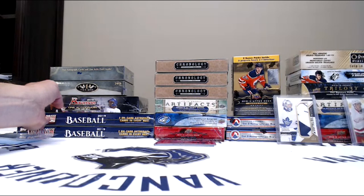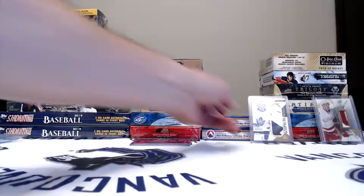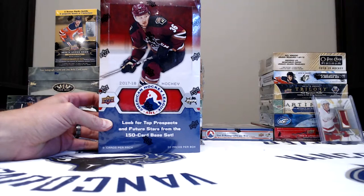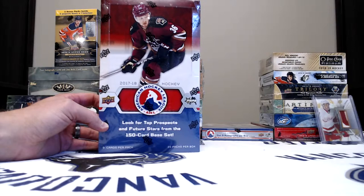The other ones are going to be announced after tonight, but you can reserve spots or teams in these breaks. The first one is something a little bit different. I like to change things up every once in a while. We're going to be doing two boxes of 2017-18 Upper Deck American Hockey League. Two boxes, random team. This is a pretty cheap break, $7.99 Canadian for a spot or $13.99 for two spots.